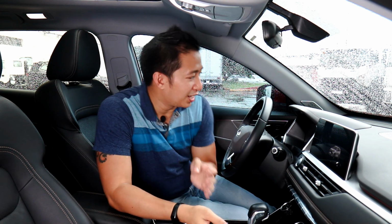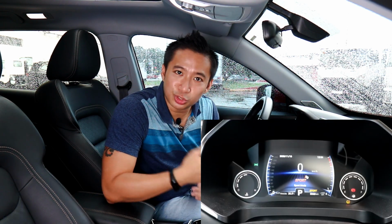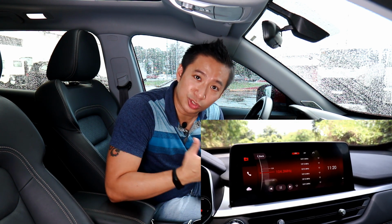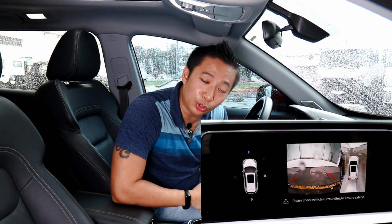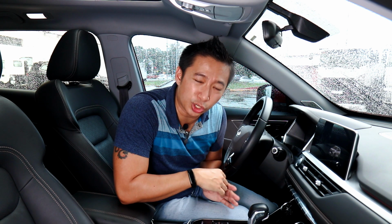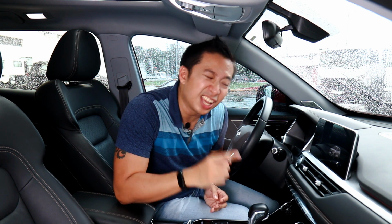So, the Tiggo 8 has all of the tech features that can be found in the Okavango and then some. Digital instrument gauges? Check. 10.25-inch touchscreen infotainment system? Check. 360-degree view camera? Check. But the Okavango's 360-degree view camera resolution is way better than the one found in the Tiggo 8. However, the Tiggo 8's infotainment system has Apple CarPlay, something that, well, the Okavango doesn't really have.